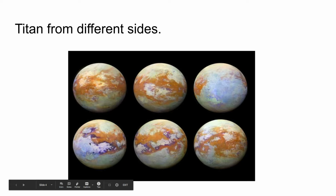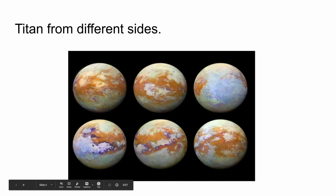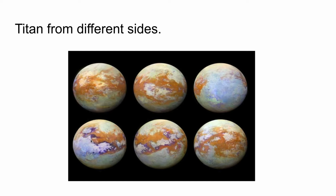This is a picture taken by the Cassini probe that had orbited Titan for quite a while, and we can see the very colorful landscape. A lot of this is the effect of gases and things along those lines. So think about all these things as you watch the video.